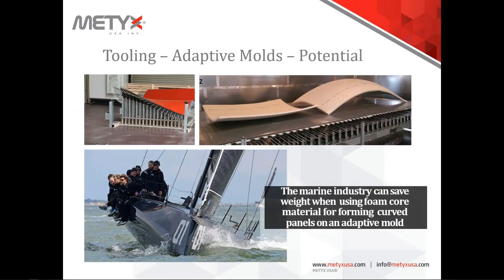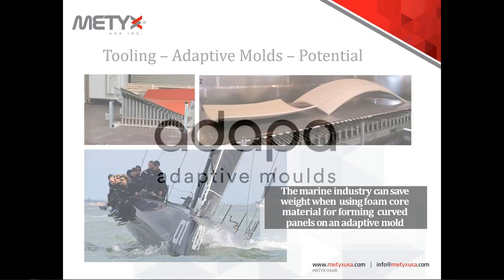Adaptive molds can also be used quite effectively for thermoforming core to drive weight out of a product. And the marine industry can save weight when using thermoform core. There's no doubt about it. And adaptive molds are key to getting a whole hull section or bulkheads or that type of thing. Well, maybe not bulkheads because those are pretty straight, but stringer systems and so forth that have some shape or geometry to them you can provide on the adaptive tool. One tool can do a variety of different shapes.